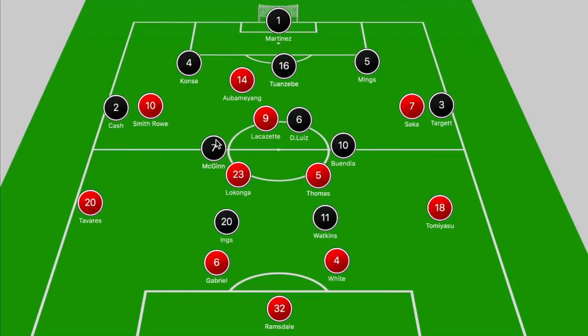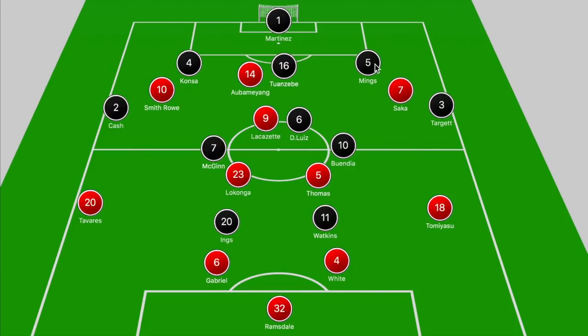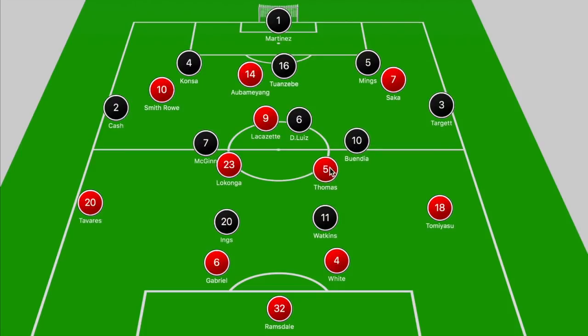So when we focus on the pressing, this was key because it ensured that Arsenal were able to negate Aston Villa from creating quality chances or getting into advanced positions on a consistent basis. What we witnessed from Arsenal was that they had Aubameyang, Smith-Rowe, and Saka stepping forward to the center backs to close them down. And then out in that midfield area, Lacazette did a very good job of sitting on Douglas Luiz. And Lokonga and Thomas Partey were stepping forward to close down Buendia and McGinn.